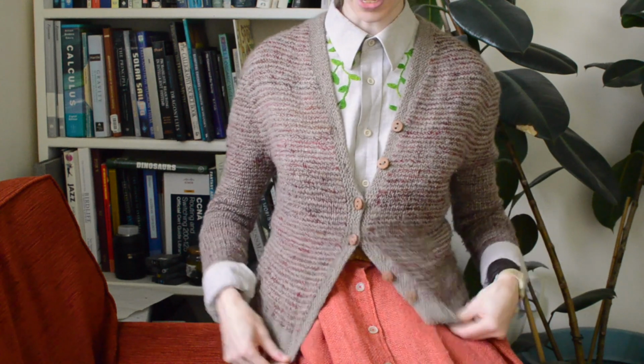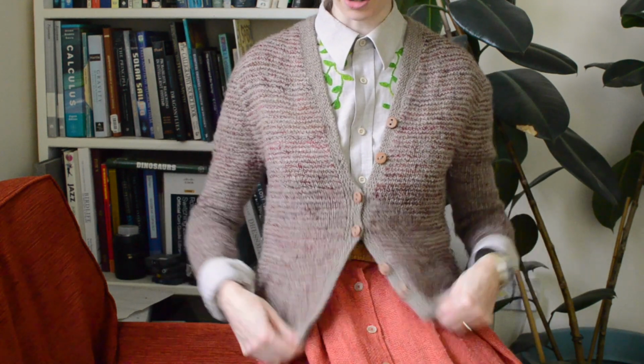The first is this cardigan that I'm wearing. This is one that I showed in the last episode and was almost finished with. And I think I was. I finished it quite shortly afterwards. And so now it is done and I'm very pleased with it. This is the Snowland cardigan by Jessica MacDonald.